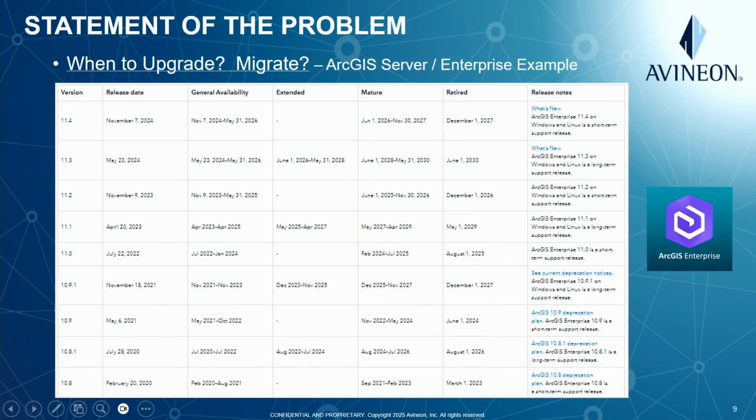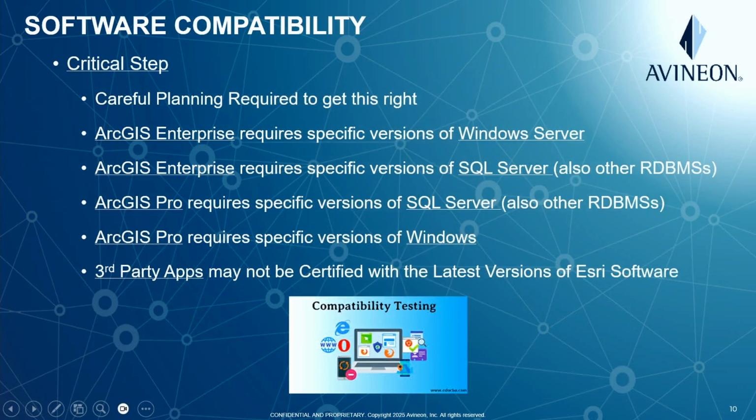So again, this is just the graphic that shows the enterprise life cycle and those dates. I know it's impossible to read at that scale. So again, software compatibility, huge. You got to get this right. ArcGIS Enterprise only works with certain versions of Windows Server. Likewise, Enterprise only works with specific versions of RDBMSs. I mainly work with SQL Server, so that's the one I mainly talk about. ArcGIS Pro will only work with certain versions of SQL or RDBMSs as well. And ArcGIS Pro only works on specific versions of Windows. And then again, third-party apps may not be certified with specific ESRI versions.